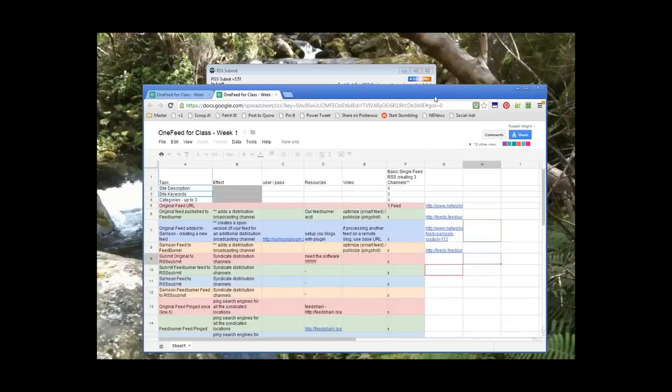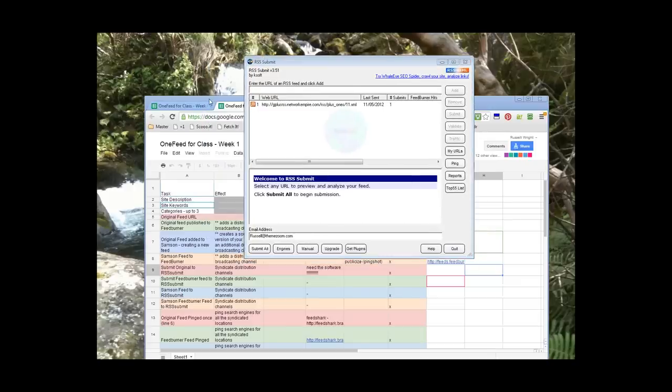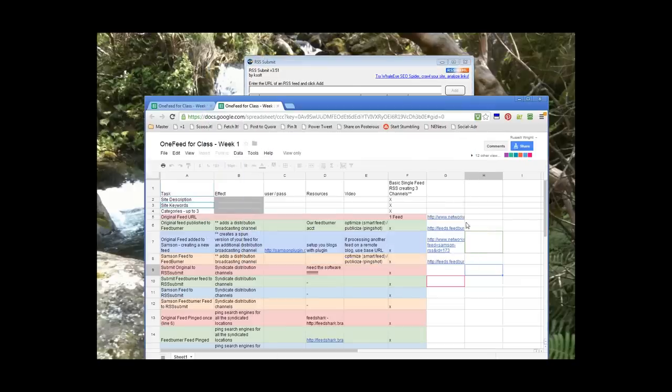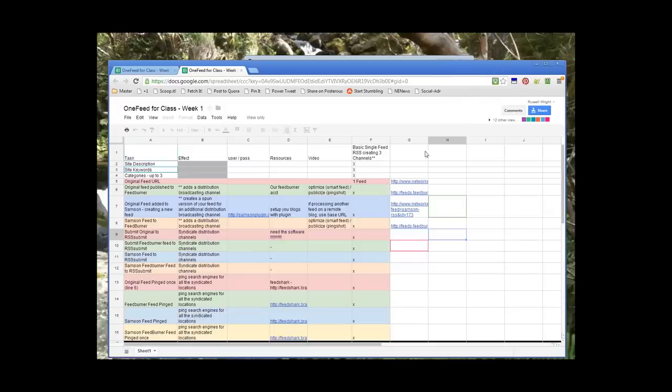So, okay, here's the RSS Submit. And you want me to take what feed, Sue, are we working on? In column G, you can grab any of those. I think we can just give them an example of one of them. Which one shall I take? Can you just take the top one? The top one? Okay. So I'm just going to copy. I think if you double-click on it, I should be able to copy.